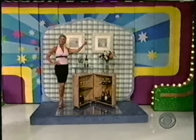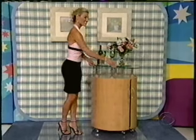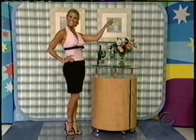A cool circular bar. This mobile circular bar from Magnus at Home opens to reveal wine bottle and stemware storage. Note the unique polished edge glass tops supported by fused stainless steel pucks from Magnus at Home. Elise, will you start the bidding on that, please?